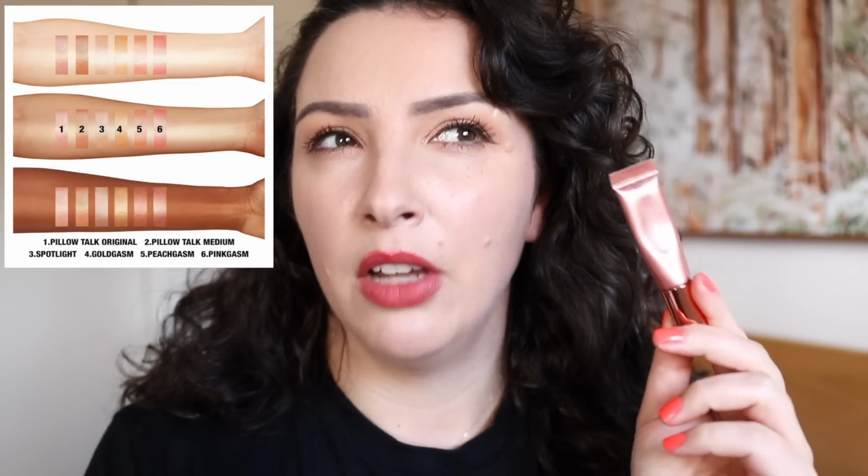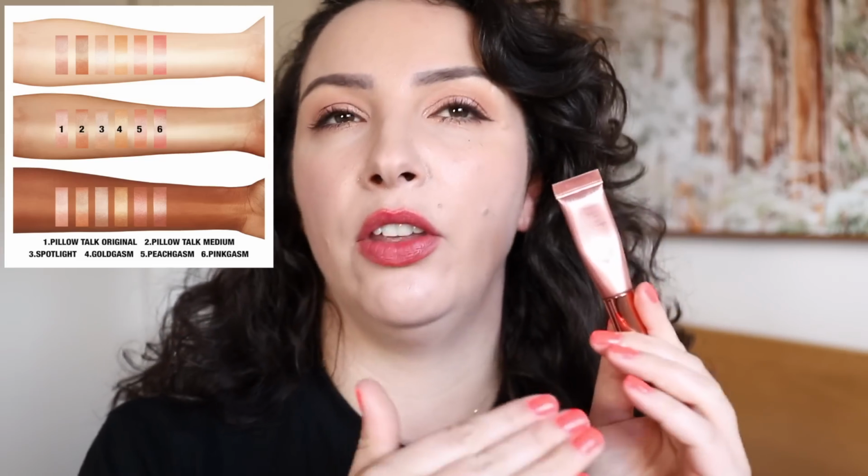It is the Charlotte Tilbury Pinkgasm Beauty Light Wand. This is like a highlighting cream blush. The Pinkgasm range also has highlighters in it, so depending on the shade you use and your skin tone, you can use it as a highlighter or a blush or a bronzer, whatever you want to do. Now this is the shade Pinkgasm and it's a mini.